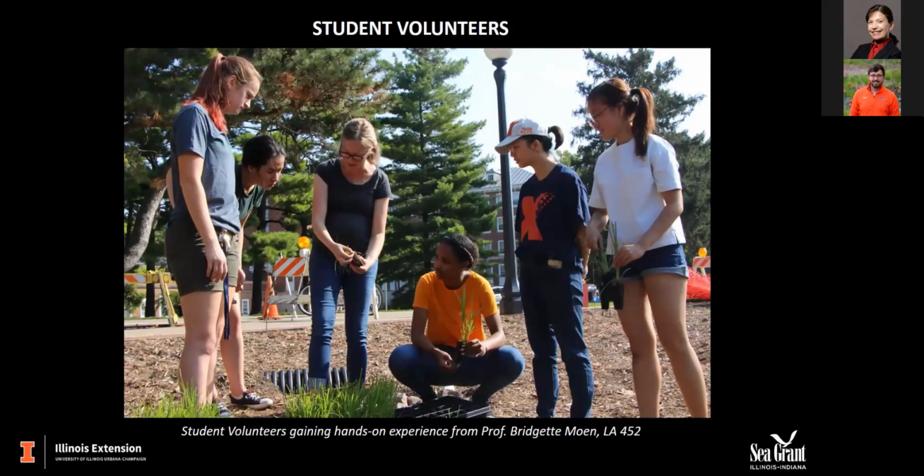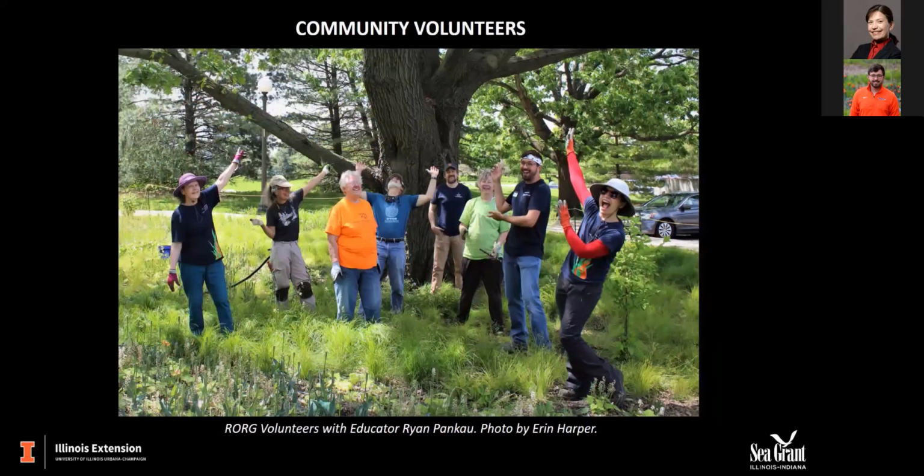So the student volunteers also, as I mentioned, have the benefit of their instructors that were there side by side during the planting. So we had students from horticulture, landscape architecture, a couple of horticulture classes. But then our community volunteers as well, having some of the extra knowledge from our local extension educator, Ryan Pankow. He's our horticulture educator that was with us on site to do a little bit of support for the red oak tree. And that's what we're all pointing at and being very happy around because Ryan was there to do an extra mycorrhizal inoculant around the tree to help support it.